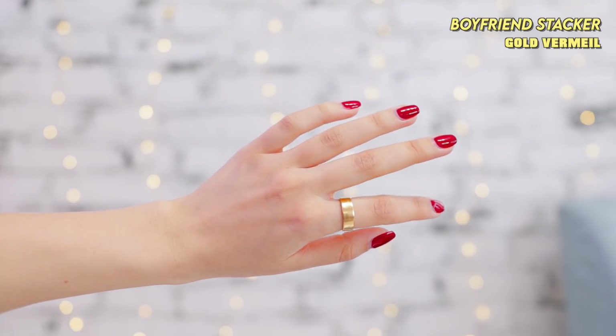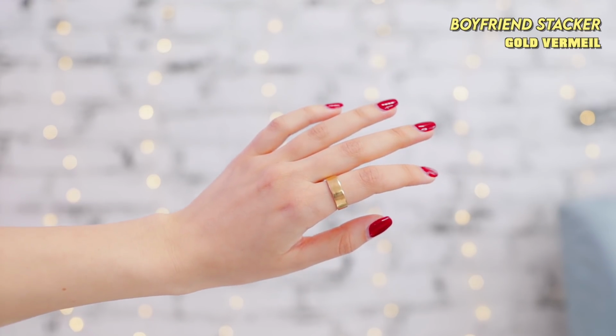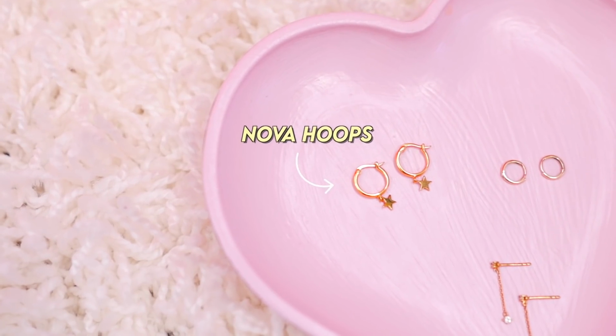And this ring right here is actually the boyfriend stacker. I've had this ring for almost 3 years at this point, and look at that quality. It's still so gold and so shiny. I have 3 piercings on each ear, and right here I actually have a cuff that you can just put on and it kind of looks like you have an additional 4th piercing. These are actually the Nova hoops. They're a little hoop with a star dangle right at the bottom.